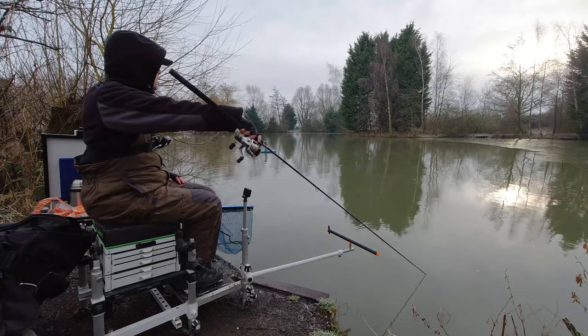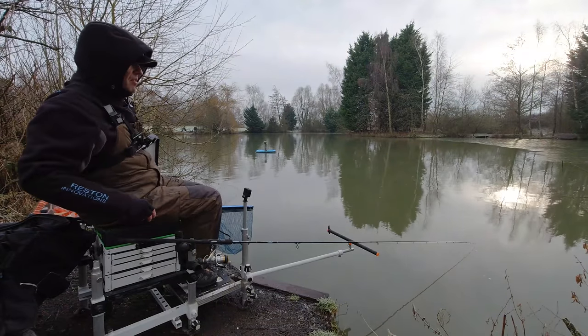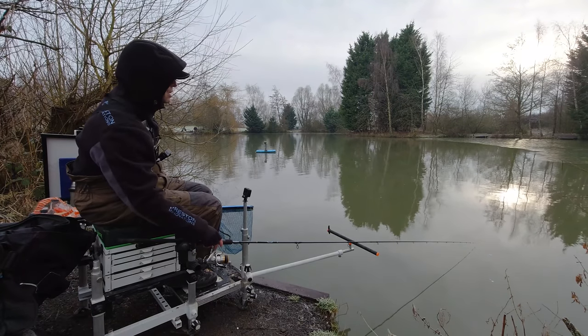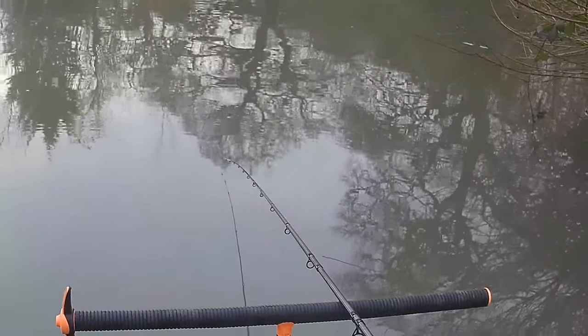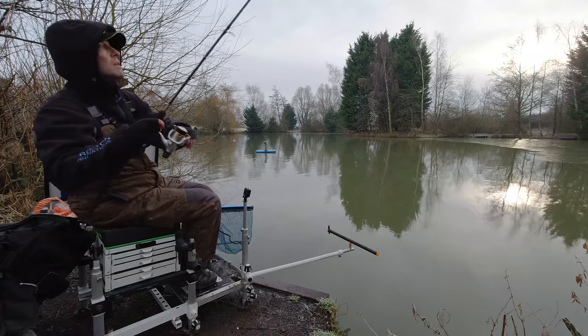Just get that line sunk. That's it. It's in. A little bit of tension in the tip. Get my fingers on the hand warmer because they are icy. Let's see if this goes round again. Yeah, there's an indication. Tiniest of movements. Probably couldn't even see that on camera. Just a little jag there. Yeah, it's gone. It's another fish.